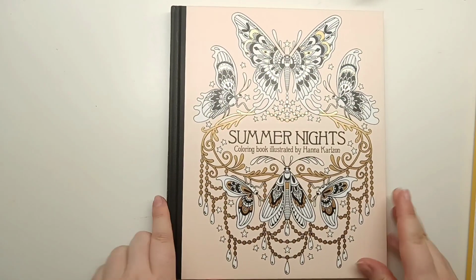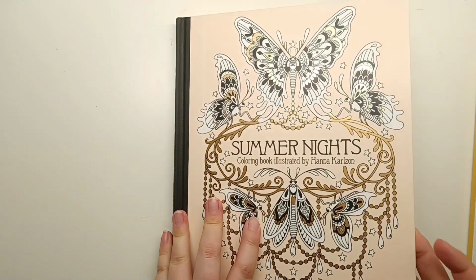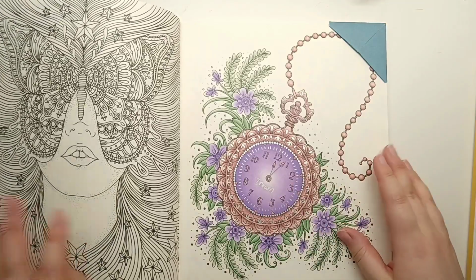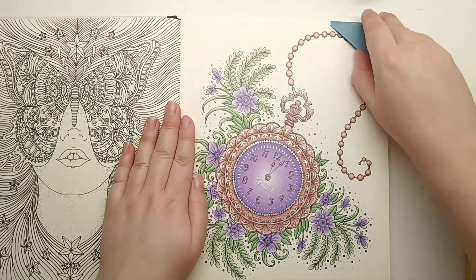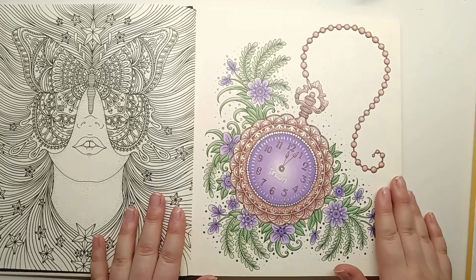Next up, I've got Summer Nights by Hannah Carlson. And this was a buddy colour with Laura from my colouring journey. And this is the page we did. This was actually planned to be done in March, but I didn't quite get it finished, so I finished it at the start of April.